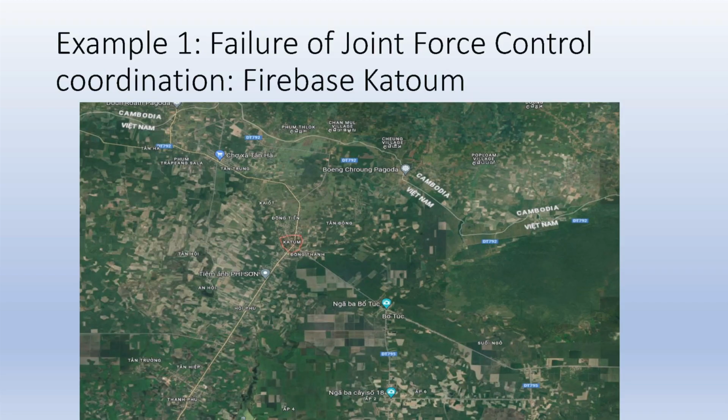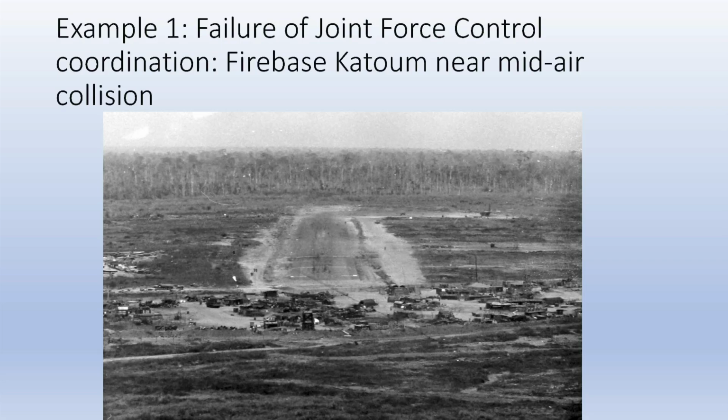So to illustrate command and control and coordination and communication, here's Firebase Khartoum. Tay Ninh Mountain is down here, Bien Hoa's off the screen over here. The Cambodian border is right here, very, very close. Khartoum had been under assault for more than 2 months, no airway support, and they were dying. They needed food, they needed ammunition. Somebody thought it was a good idea to send 2 first lieutenants and 2 F-100s to suppress the fire so that they could get C-123s into this runway. So this was the problem.